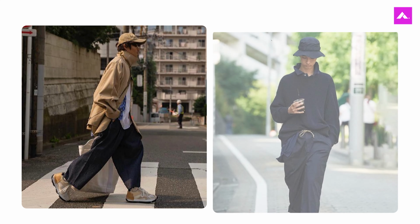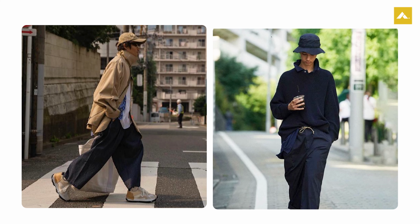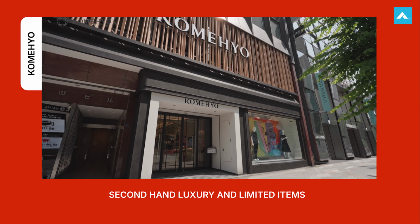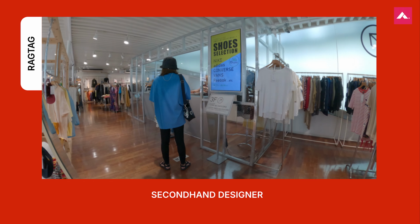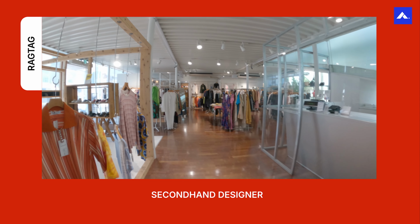For example, the aforementioned Shimokitazawa, while world famous now, actually caters to the street and city boy aesthetic for the most part. Shinjuku, on the other hand, will have places like Komehyo, which, if I'm being honest, is a store chain, and it could be anywhere really, but its claim to fame is luxury and upper market brands. Ragtag is also in that category at times, but depending on what Ragtag you go to in a particular area, you may be served up with different options.